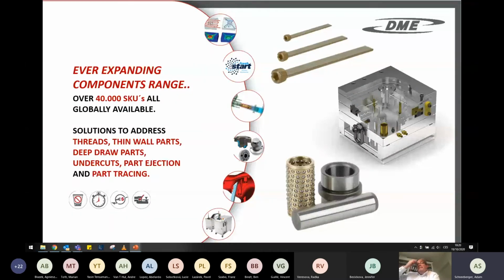Now, we continue to expand, of course, our portfolio. We have a monthly newsletter in which we announce updates every month. You will also find updates on our website, on our e-store. As the market is evolving, technologies are evolving, and materials and innovations are coming to the market which were maybe less common years ago, we of course need to update our portfolio.